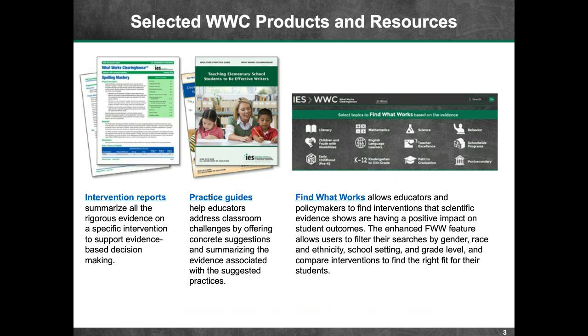The WWC produces a number of different resources to assist educators with evidence-based decision-making. A few of our main resources are listed here on this slide. Intervention reports provide a comprehensive summary of the evidence for a particular intervention, practice, curriculum, or policy. We'll discuss the second resource listed here, practice guides, in a few moments. The WWC also has a resource called Find What Works, where you can select a topic to see programs that have evidence showing they have a positive impact on student outcomes. For example, you could search specifically for effective science programs.